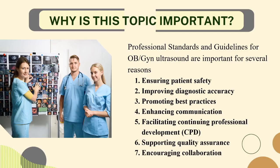This topic is really important because professional standards and guidelines for OB/GYN practitioners to implement those point-of-care ultrasounds are important for several reasons. We need to make sure we have the highest quality standards possible. We need to make sure we're getting accurate diagnoses, doing best practice management, and utilizing the point-of-care testing when it's applicable and when it's not applicable.